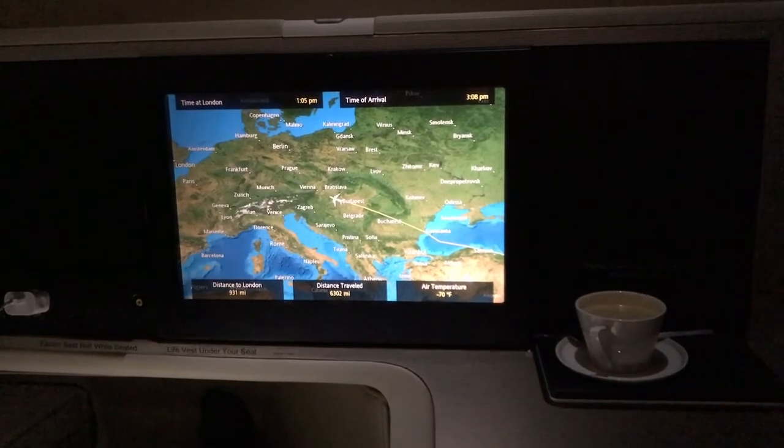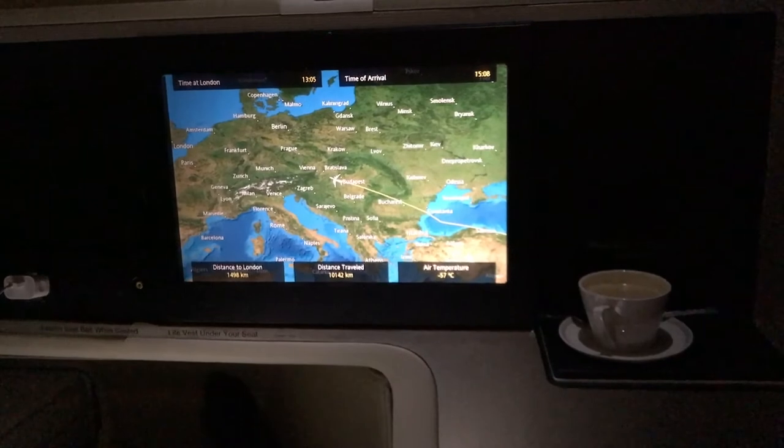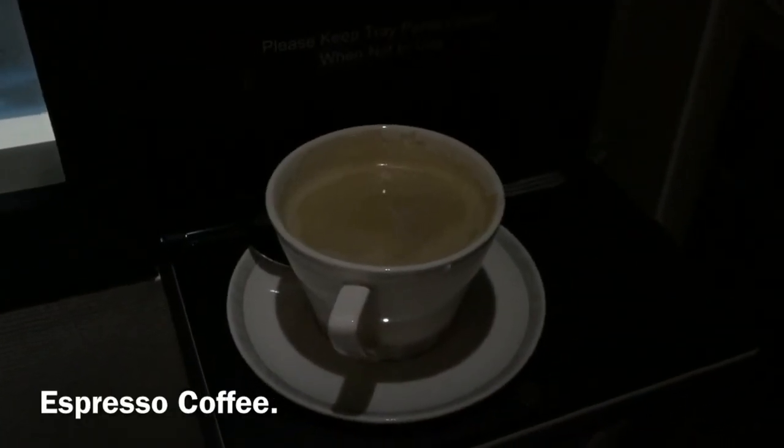And then this is just a view of the very large screen and our flight track across towards Europe. And espresso coffee. They also do cappuccinos, hot chocolates and mochas.